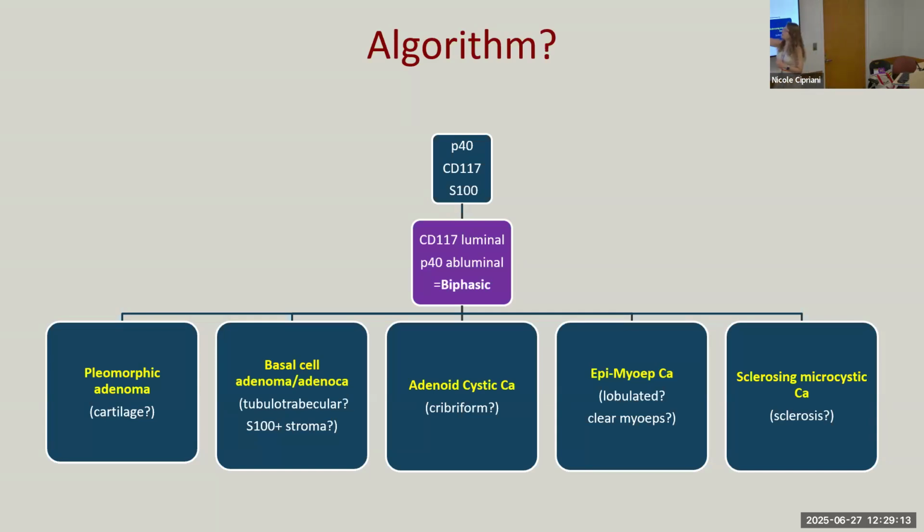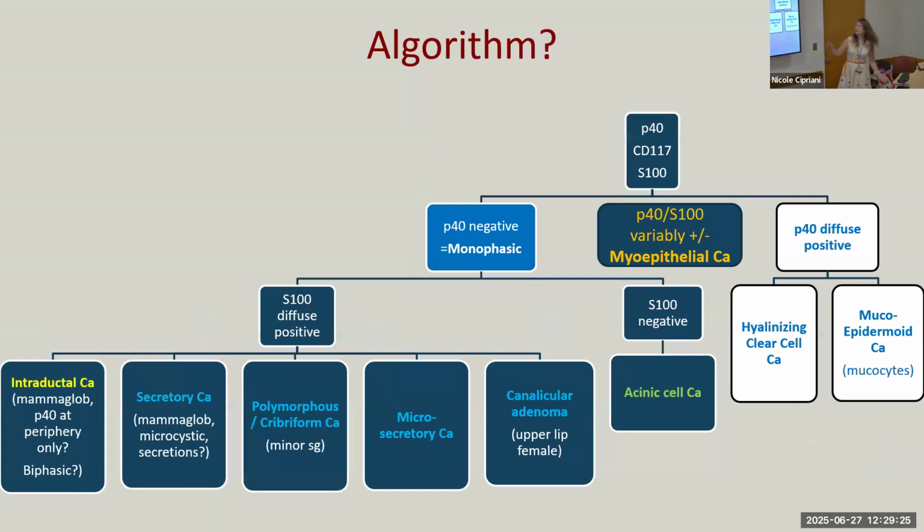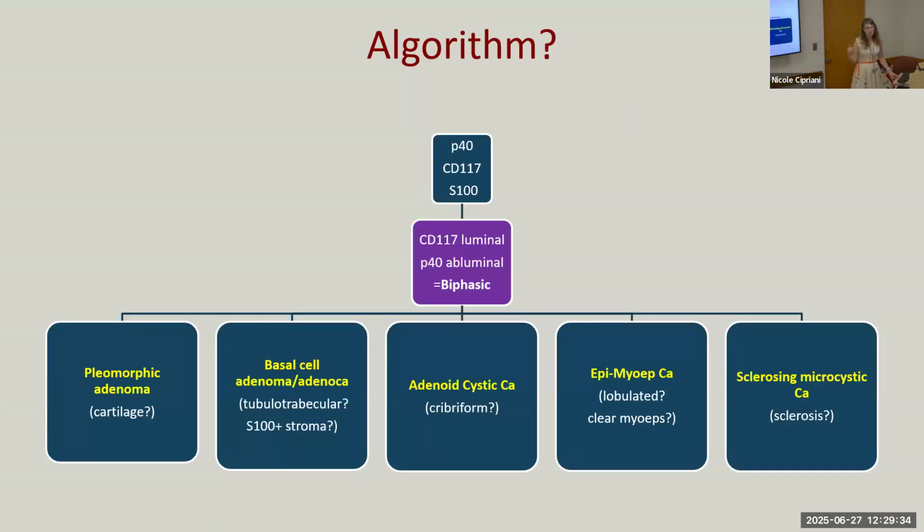And S100 is variable, but we'll see in a minute how it comes into play. It could either be positive in your myoepithelial cells, or if it's a monophasic tumor, it can be diffusely strongly positive in some of your monophasic tumors. So those 3 together will pick up a significant percentage of your salivary neoplasms. So those are the 3 stains I'd start with.